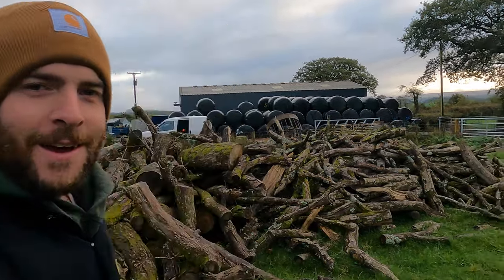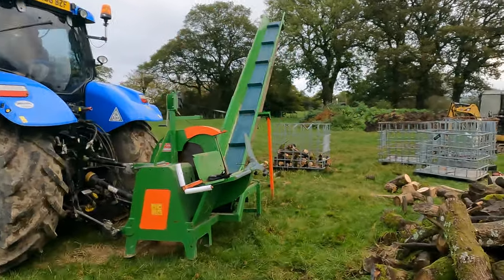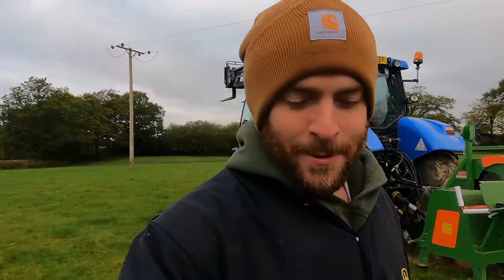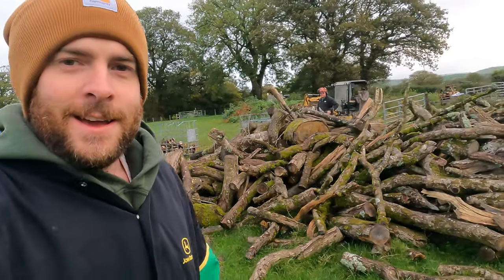Now today, we're at the firewood stack, and we're cheating a bit, because we've got this machine in to do the job. Now this bit of firewood, it's nice and seasoned, it's been a good couple of months, and it's time to get that in, cut up, ready for the season.